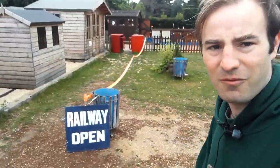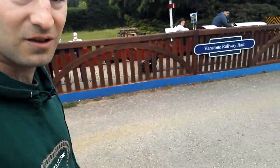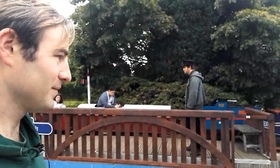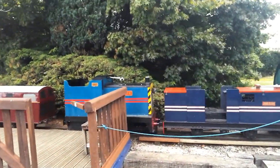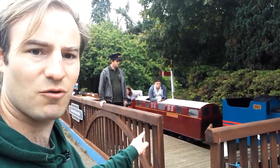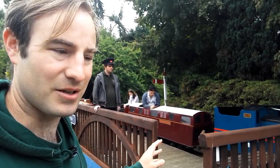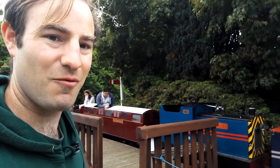So here we are, railway open. So let's go and ride the Vanstone Woodland Railway at Vanstone Park. So here's the station, this is Vanstone Railway halt. We've got three locos sitting here. There we go, so there's two of the locos. And this loco here is called Borough of Buxton, because it also ran at the miniature railway at Buxton. It's now here at Vanstone, so let's go for a ride.